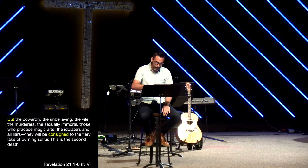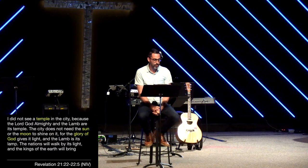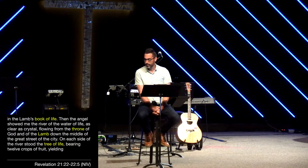Verse 22 picks up. "I did not see a temple in the city because the Lord God Almighty and the Lamb are its temple. The city does not need the sun or the moon to shine on it, for the glory of God gives it light, and the Lamb is its lamp. The nations will walk by its light, and the kings of the earth will bring their splendor into it. On no day will its gates ever be shut, for there will be no night there. The glory and honor of the nations will be brought into it. Nothing impure will ever enter it, nor will anyone who does what is shameful or deceitful, but only those whose names are written in the Lamb's book of life."